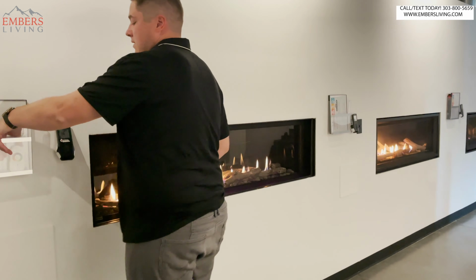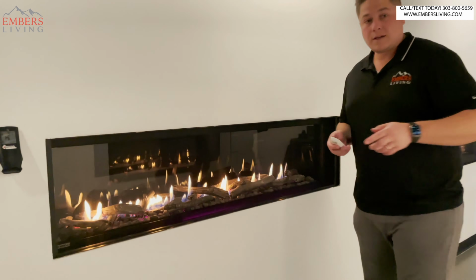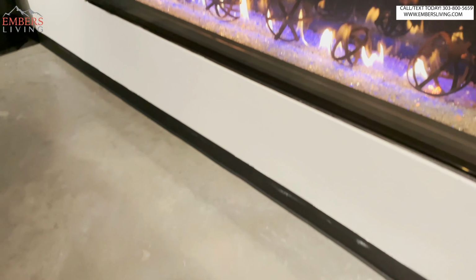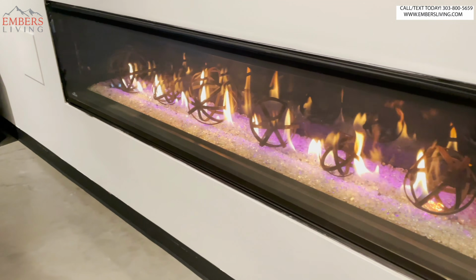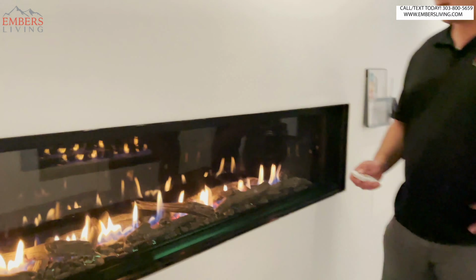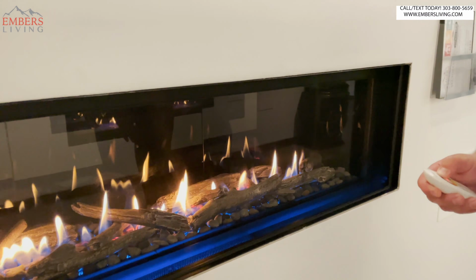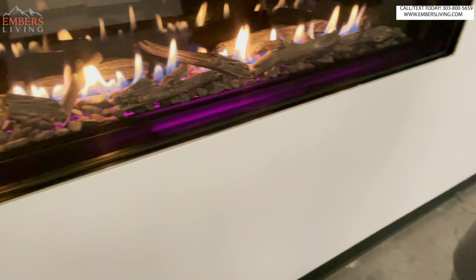This has the driftwood with the river rock, which I think looks really cool. Give you a sneak peek at one of our other models. If you want to do something simple like this, you could just do plain crushed glass so those LEDs really shine through. Let me mess with the lights. Is it picking up the LEDs? Yeah. I think the LEDs look super cool shining through the rocks.